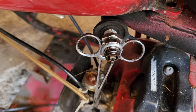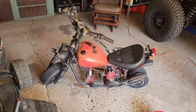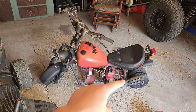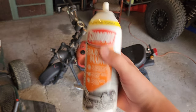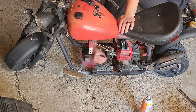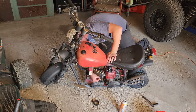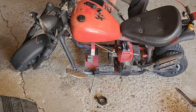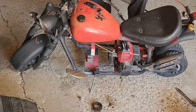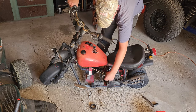In the meantime, think you know what's coming up? Little throat spray. I'm just excited to see how this little machine sounds with those sweet duals back there. As per usual, starting fluid contains lubricant. That's not clean. Let's avoid getting all the particulates inside the engine. All right, who's excited? Might help if it goes into the carburetor. Here we go.